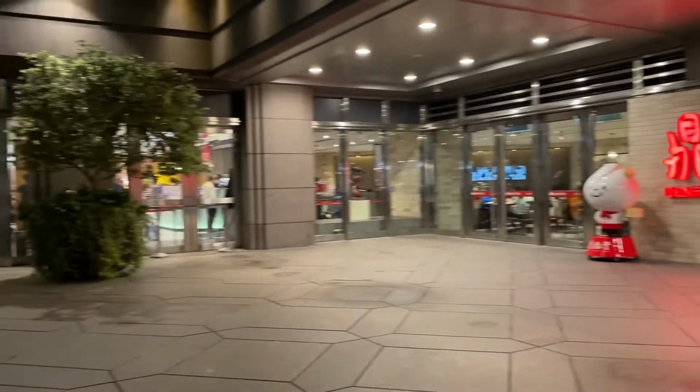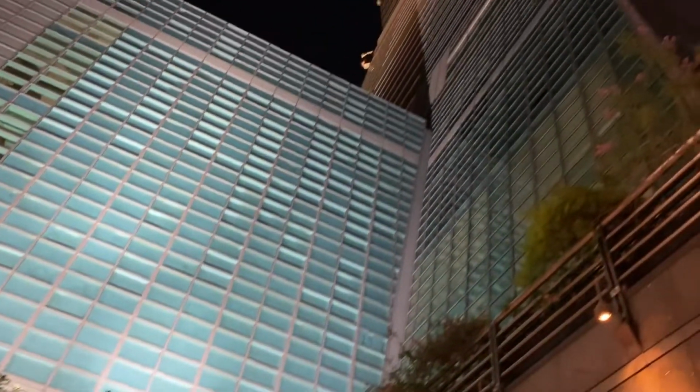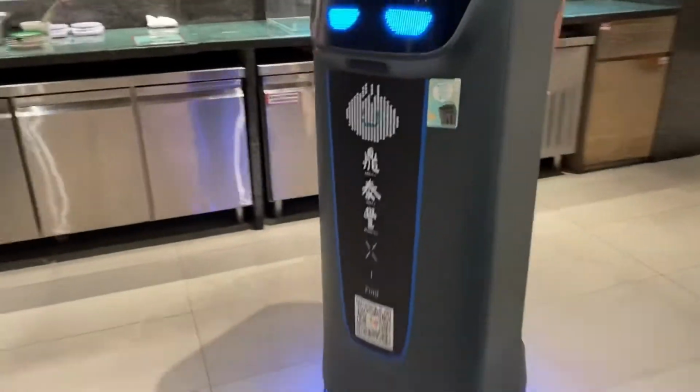Habibs. We are here at Taipei 101. We will be having our dinner here in Din Tai Fung Restaurant. Cute tray collector.